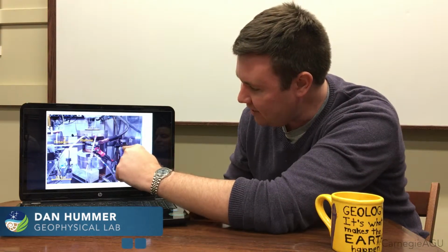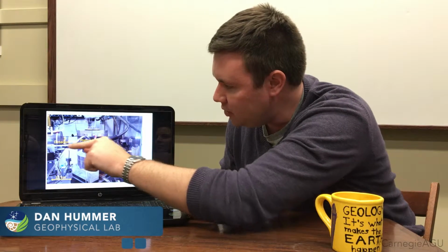So we have an X-ray beam. This is done at Argonne National Labs at the Advanced Photon Source. And we have an X-ray beam that comes through and scatters off of the sample and goes straight into this long detector that you see right here. And collecting all of those X-rays and analyzing the data tells us about the atomic structure of the magma, so we can learn what the chemistry is like inside the magma.